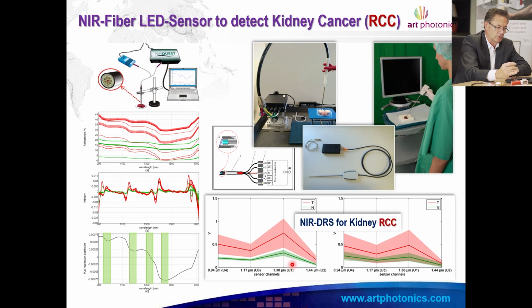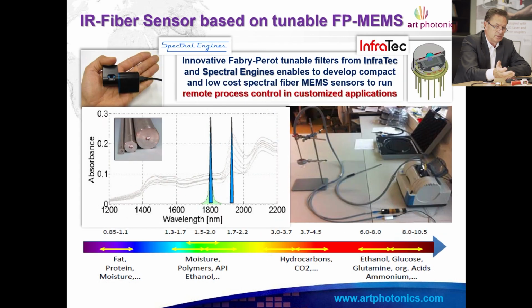You can see that it's possible to differentiate tumor from non-tumor with a simple device whose data goes to the cloud and can be processed in real time. So the doctor will simply have only a red or green light or a special sound when he detects the borders of tissue, to remove the tumor completely. With this kind of approach, not only LEDs, not only quantum cascade lasers, there are so-called MEMS infrared tunable filters, which are produced by several companies like Infratech, for example, in Germany, in Dresden. And with them, it's also possible to make fiber optic sensors.